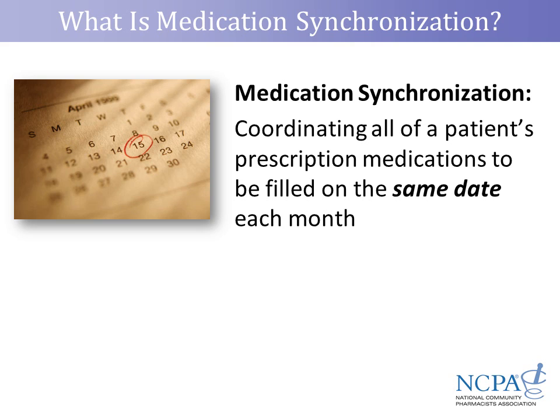So what he came up with is called the appointment-based model or medication adherence, and this is his theory to improving patient care and also improving pharmacy operations. So that's really what MedSync is, coordinating all the patient's medications to be filled on the same day, and it is actually brought to us by another independent pharmacist. And right now we have about 1,400 community independent pharmacies around the country that are doing a MedSync program.